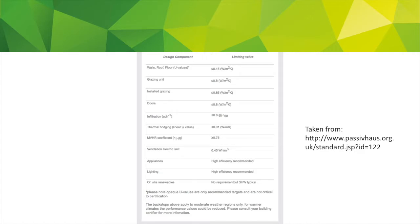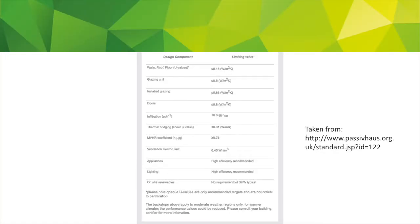Ventilation electric limit is at 0.45. That is effectively the specific fan power. We use more of a standard unit of specific fan power in this country, which both mean the same thing. It's the amount of energy it requires to move your air around your building. So the higher your specific fan power or electric limit, the more energy you're using. The reason why this is important is that some MVHR units can be undersized for the space, which will then require a lot more energy than if the unit was appropriately sized.